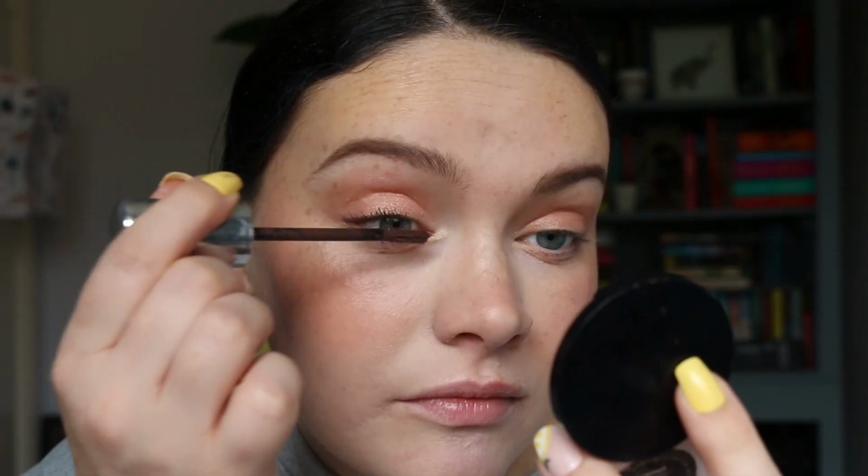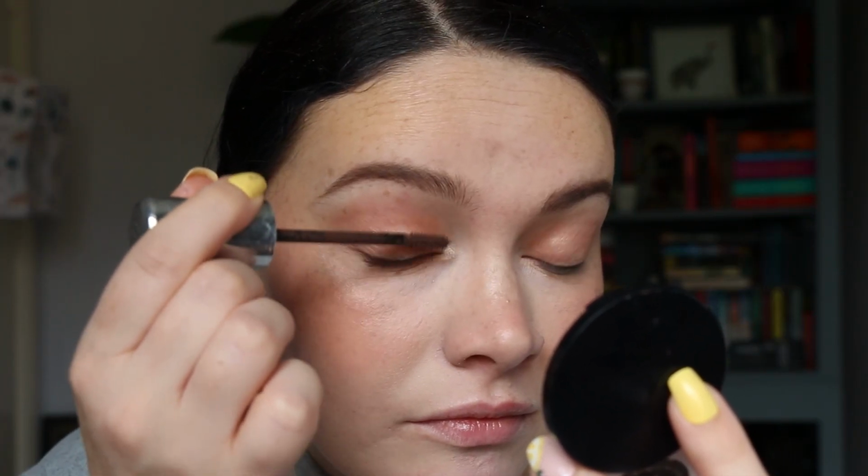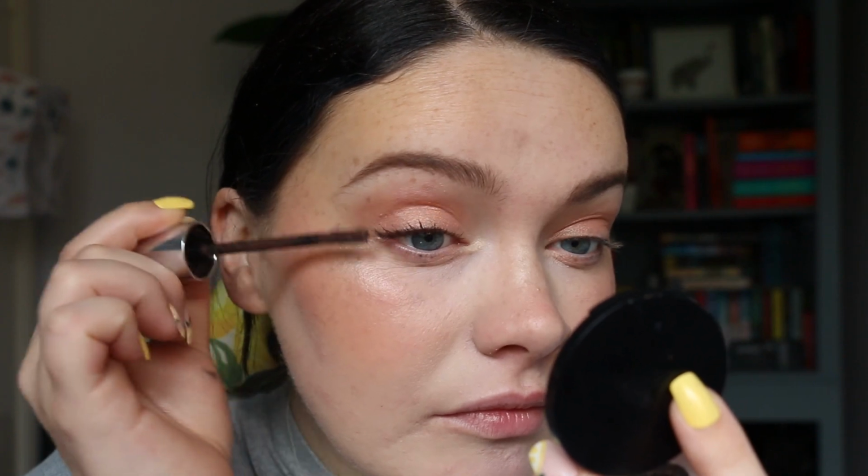Okay, just going to load up my upper lashes with mascara. I think I will go in with a nude lip for today's look. So Benecos in Sandalwood. Benecos lipstick, but in peach. And actually I don't want to add the lip gloss on top because I like how that colour looks.